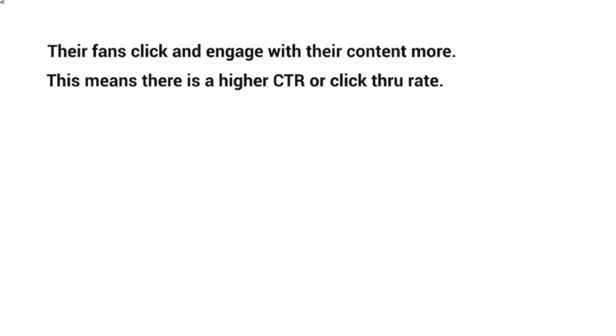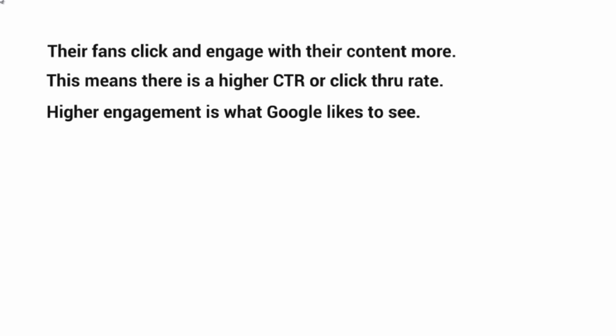Now, this means there is a higher CTR, or in other words, click-through rate. If you have fans that really love a specific brand, they're most likely going to come back over and over again, right? So higher engagement is what Google likes to see. Higher engagement means that the fans really like the content. This is based on the data that we have received and observed.